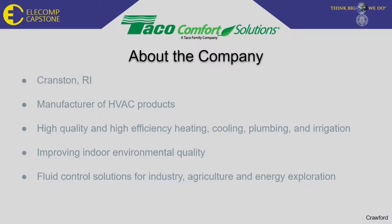Takeo Comfort Solutions is a 100-year-old, third-generation, family-owned global company based in Cranston, Rhode Island. Takeo manufactures high-efficiency indoor heating, cooling, and plumbing comfort systems. My team and I have been assigned to assist the company by improving the efficiency of one of their hot water recirculation products.